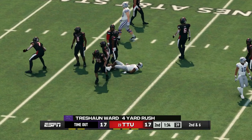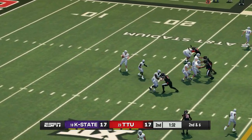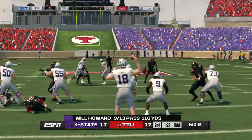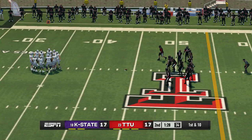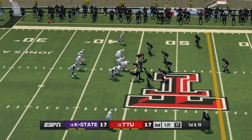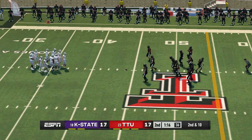Brought down after a nice run up the middle. A gain of about 4 yards on the draw. It's 2nd down, 6 to go. Ball on the 29-yard line. And down he goes, around the 44-yard line. First and 10. Ball on the 44. Throws, and that one's going to hit the ground incomplete. That makes it 2nd and 10.